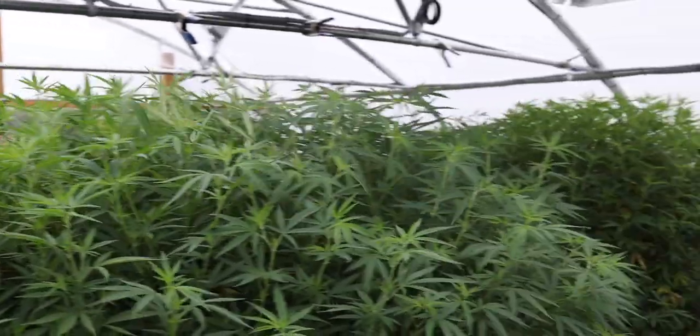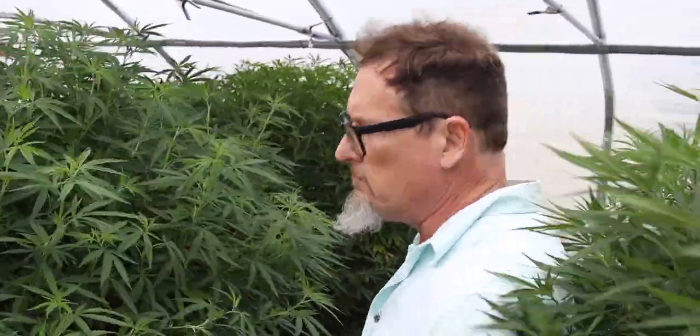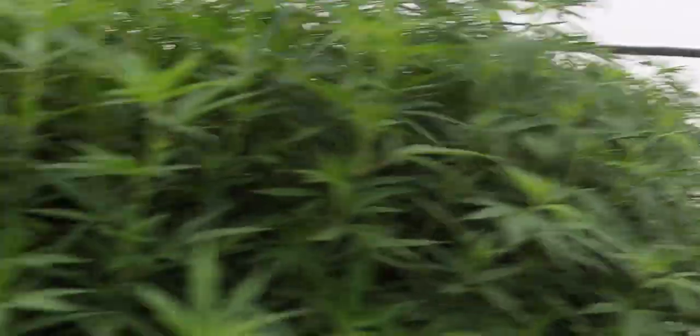It really is amazing to watch this plant come alive. It grows so fast that you can literally kind of watch the life cycles happen.